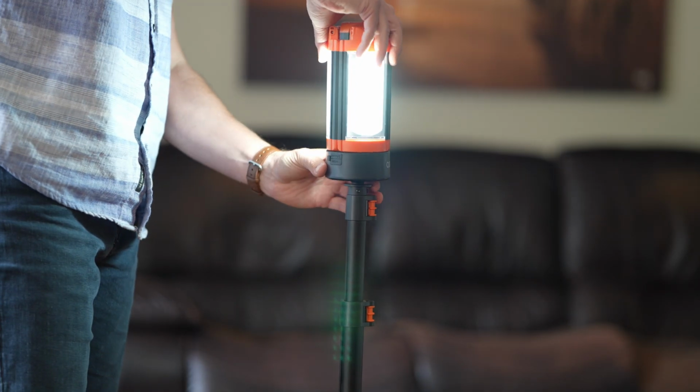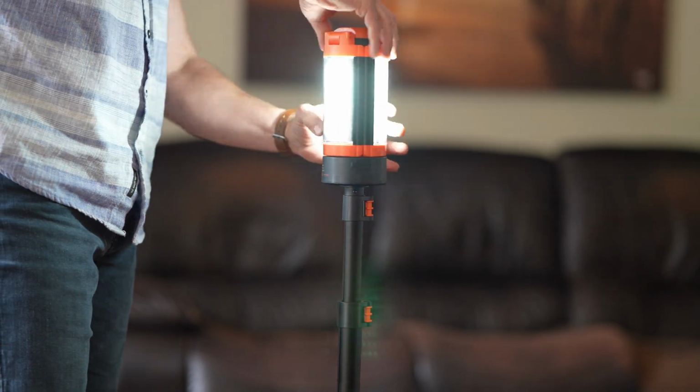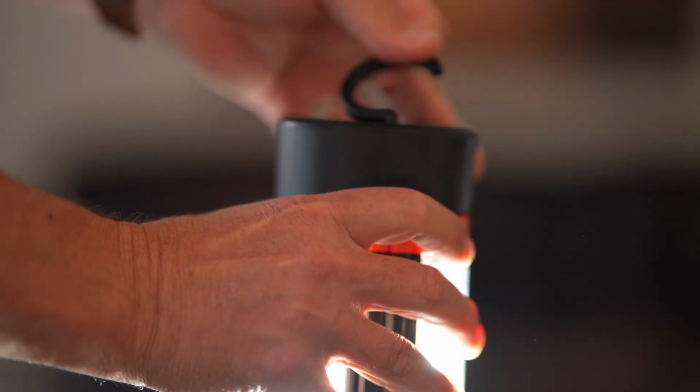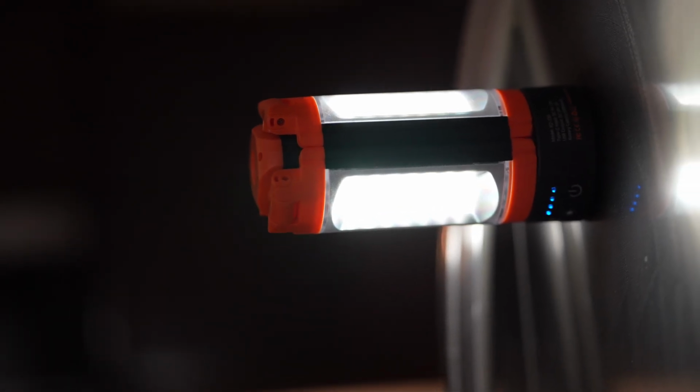And so obviously on the stand, you can use it in that kind of application. Plus, it can be hung. There is a strap here at the bottom, or a hook where you can hang it, for example, in a tent if you just wanted to go kind of simple there. It also has magnets in it, and so you can magnetically mount it to any kind of metal surface, so that's obviously going to be very useful.